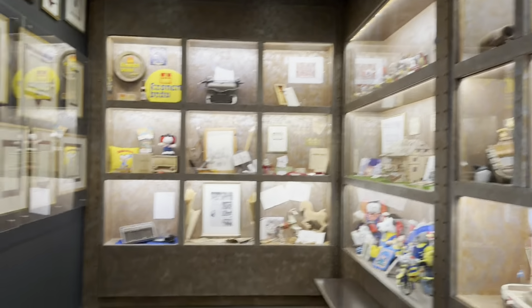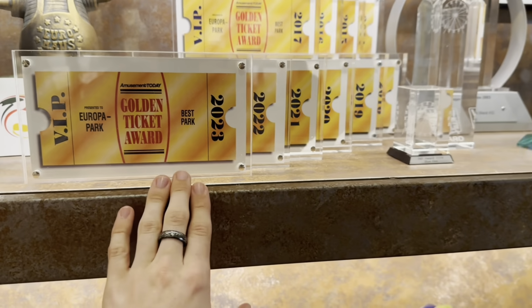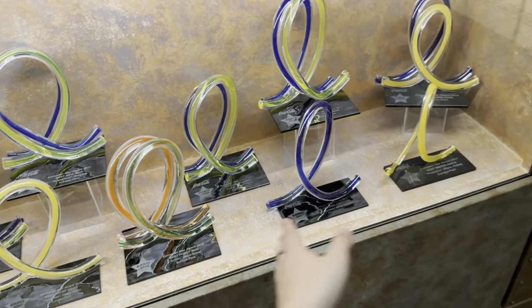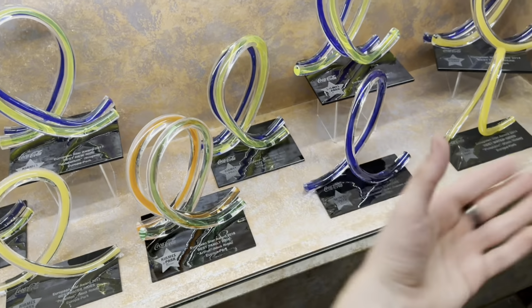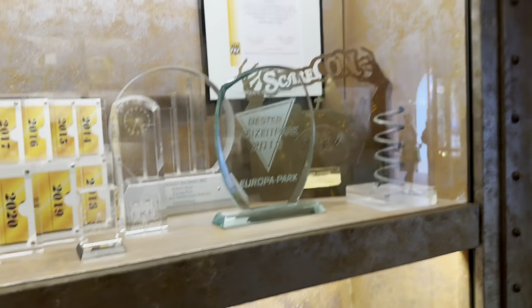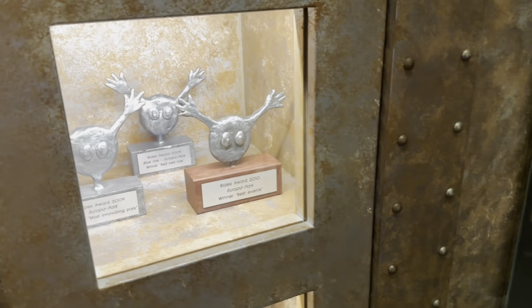Wow, so we have made it into the awards room of Europa Park, and look, here are the main ones, the Golden Ticket Awards by Amusement Today, best theme park in the world. We've got best family rides, best water rides, best wooden coaster. They literally win awards. Winning loads of different awards. Best events, best new ride. It's crazy.